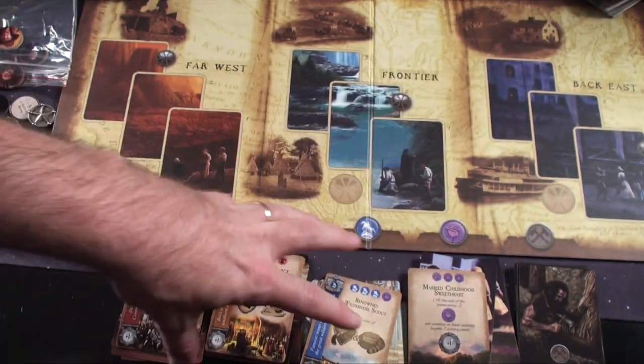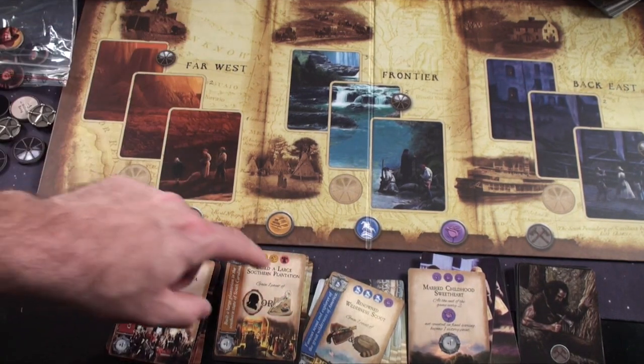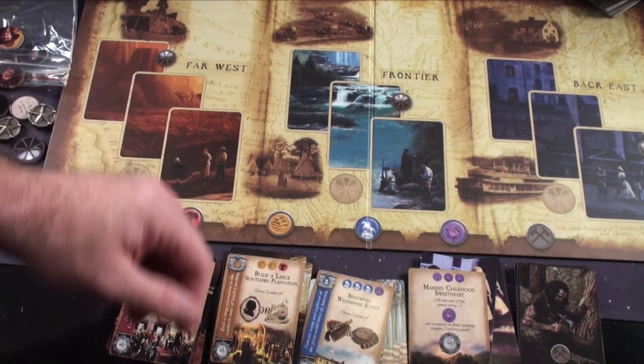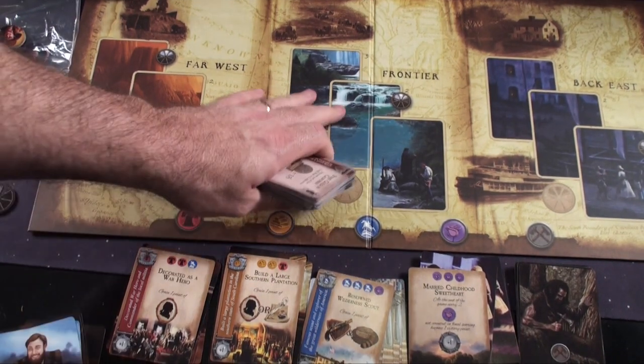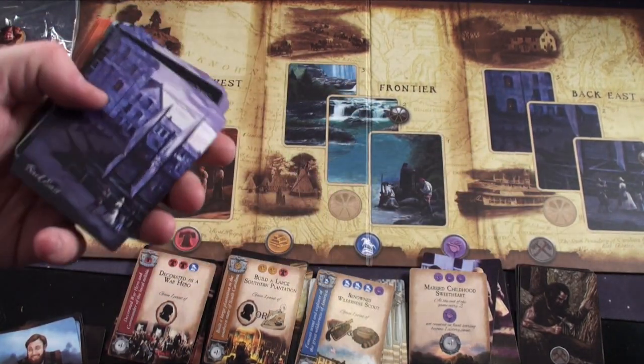They're kind of in-game scoring. These other ones kind of help you with your stats for the most part. So you're going to get these chits to turn in for these cards, which will give you victory points. Well, how do you do that? Let's talk about that. The way you get these chits is you go to Back East, Frontier, or Far West.